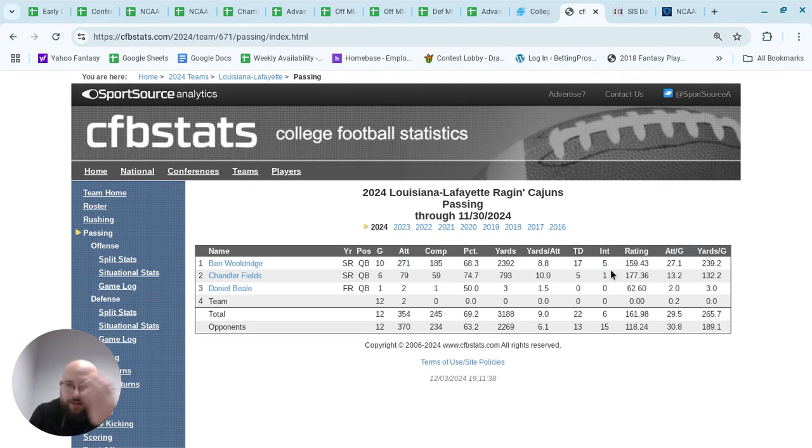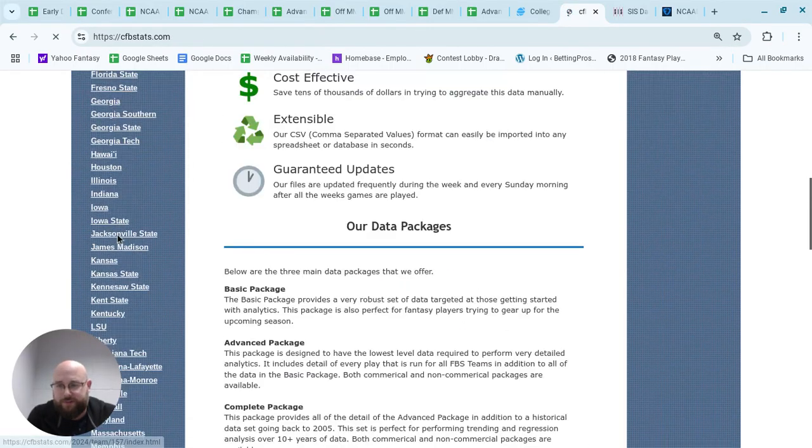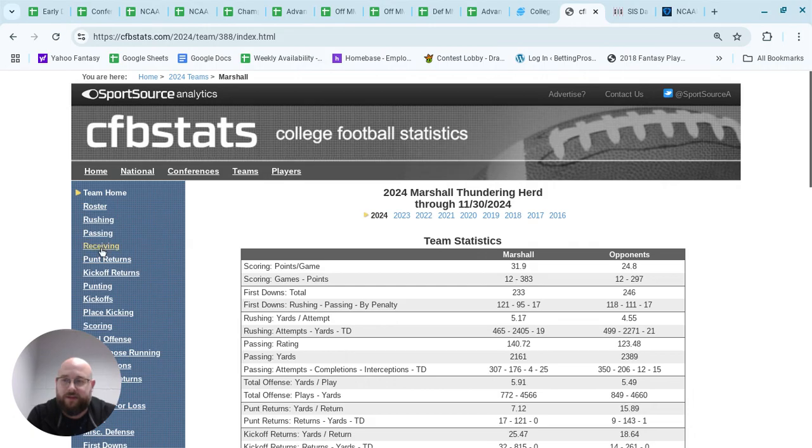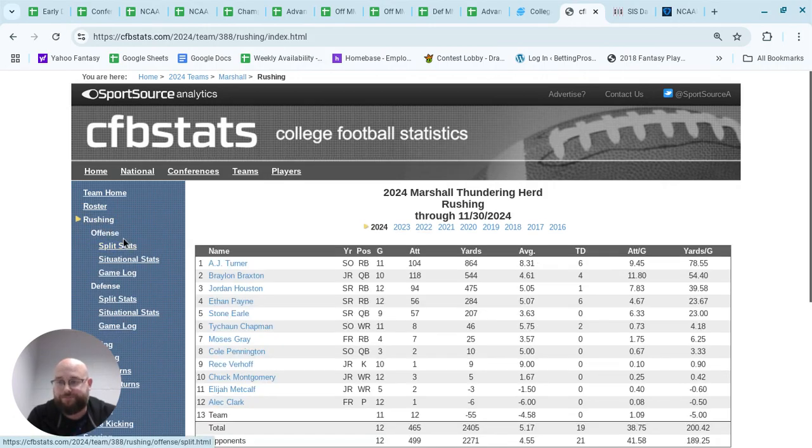I feel like this is something that with these Group of 5 schools, if you have a formidable rushing attack and a quarterback who does not turn the ball over, you will compete for championships in your conference. It's just that simple. So let's take a look at Marshall's defense, the game logs when it comes to the rushing side, which is going to be probably where this game is decided.